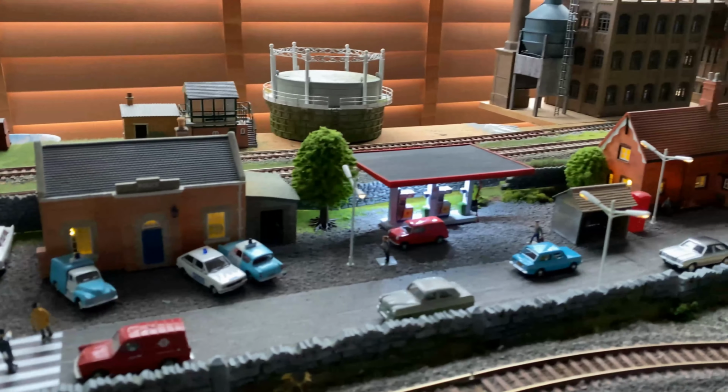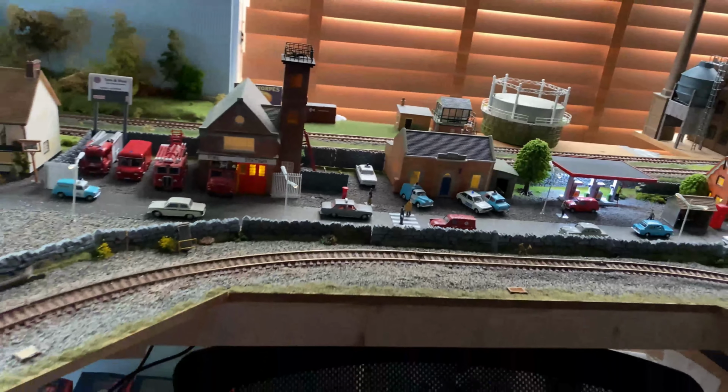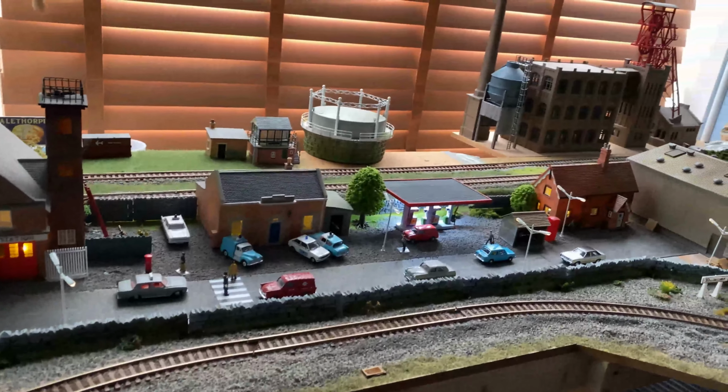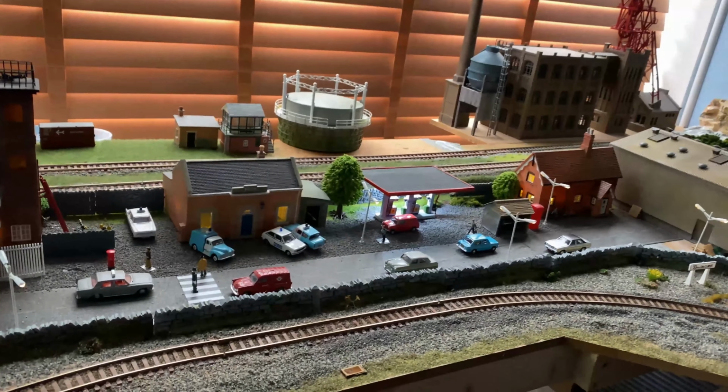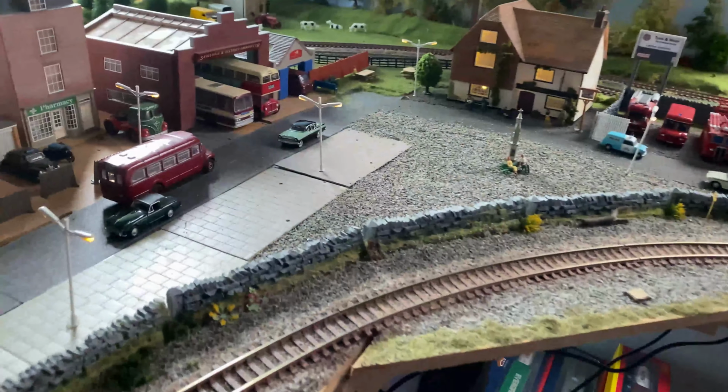I like the AC adapters simply because you can alter the voltage. You don't have to have a resistor if you don't want to, and you can vary it from 3 volts right up to 12. So it works out quite well. So anyway, that's the high street now lit.